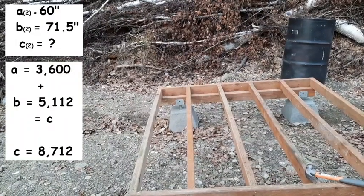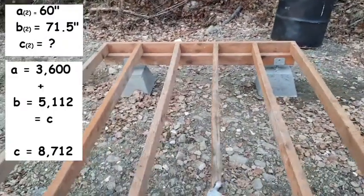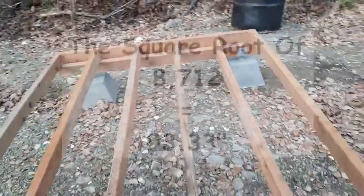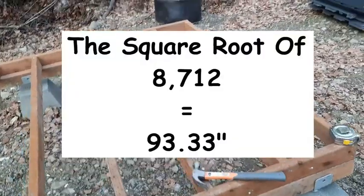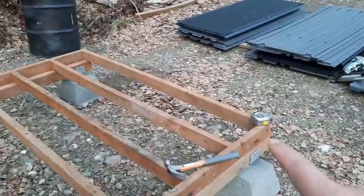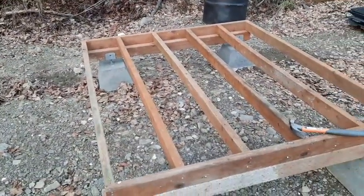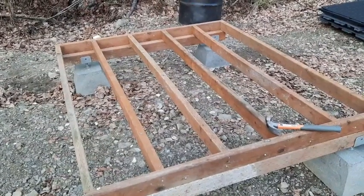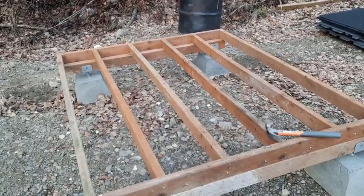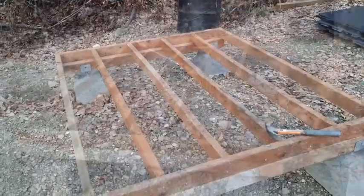Now we have to find the square root of C, and that will give us the inches of what I believe is the hypotenuse. That is what our hypotenuse would be, and that is the distance from here all the way to here. All right, so let's go ahead and put this to practice and see if it comes out right. Now, the hypotenuse, I already did the math on this, should be around 93.3, a little bit more than 93.3 inches is what it should be.